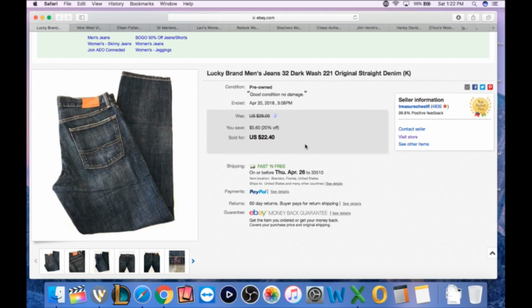Lucky Brand, these were ones I got out of the store the other day for like $2 or $3 on the half off day. And so these were, I believe, $4. They might have been $3. I'm looking back at this screen right now. It looks like they were $3, maybe $4. But we sold these full price, $22.40. After the fees, it would have left us $19.48. And then they were $6.90 to ship, which leaves us $12.58 minus, assuming we paid $4, I have to look again, $8.58 in profit.